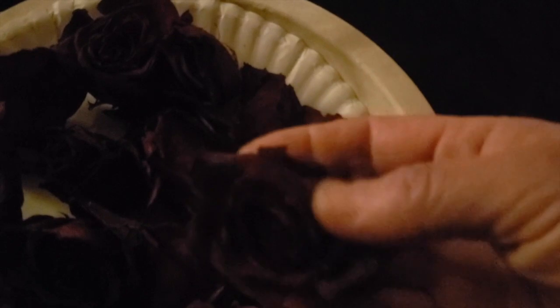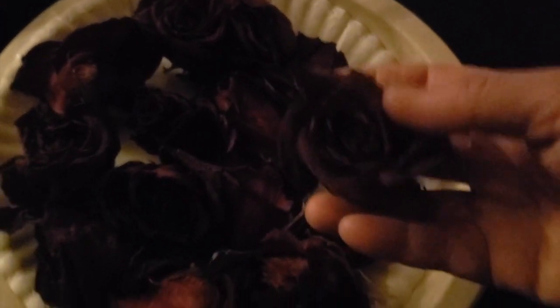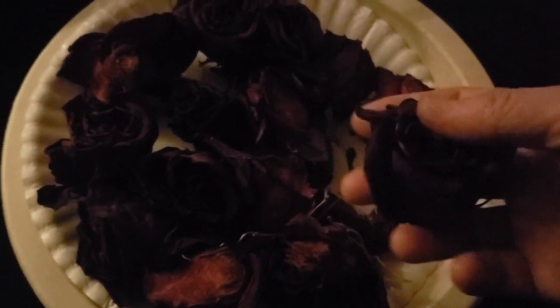Over here, usually don't have junk just laying on my table. These are roses that I dried. Talk about your goth kitchen. These are really dark red roses that my husband bought me for Valentine's Day this year. And I dried them, and I'm going to be doing something crafty with them, so stay tuned for that.